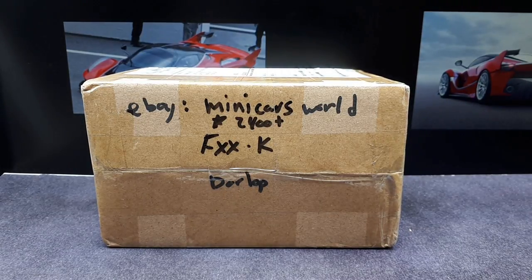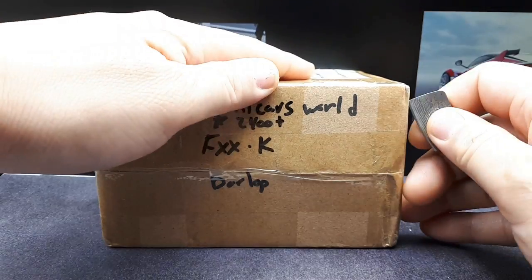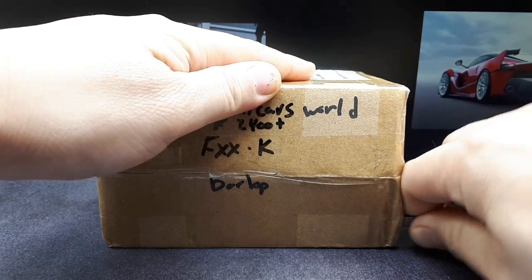Hello again, collectors. So we got a package here from eBay. I bought it off a seller called Mini Cars World. They have a 2400 star rating. And in this box there should be an FXX-K and a Dunlop Radical race car. So let's take a look and see if I got what I ordered.